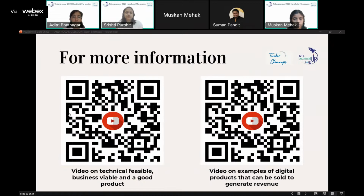For more information, you can scan these QR codes to know more about this topic. The first QR code will take you to a video on technical feasibility, business viability, and what exactly a good product is. And the second one is a video on examples of digital products that can be sold to generate sufficient revenue.